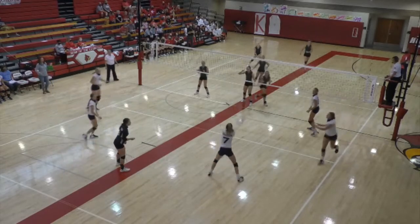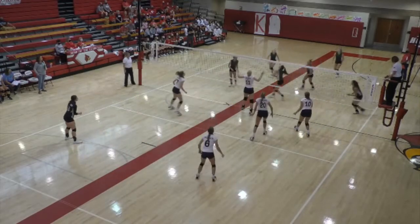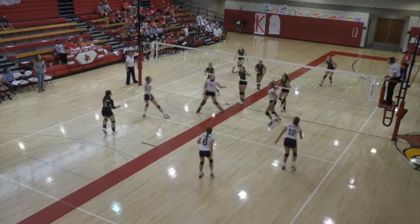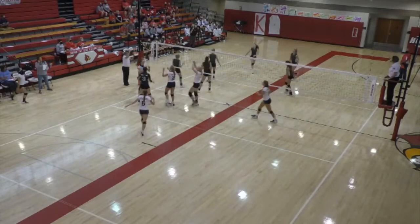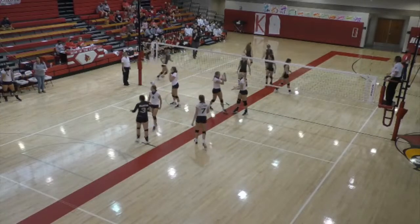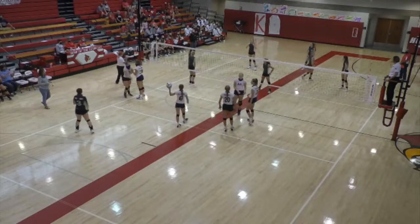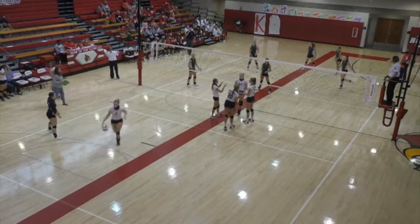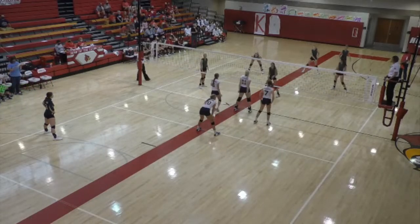Serve by Smith Center comes across. Babcock gets it over the net. And now Smith Center messing around with it, and they will put the ball across. Babcock is here. Skipper sets the ball outside to Babcock. Back to block. And a point for the Panthers. 10-6. Panthers with a 4-point lead here in set number 2. Panthers came back and won set number 1, 27-25. They're trying to continue on that momentum here.